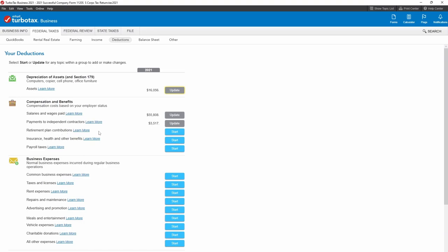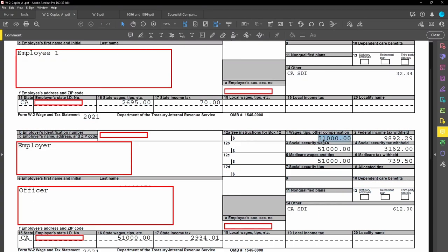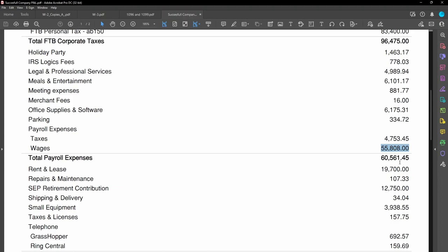Okay, and retirement. We didn't have any retirement. Actually, yes, we did pay retirement, a SEP retirement contribution. This amount was calculated and paid, and this is 25% of the salary of the officer. So remember, we go back to our W-2s. We knew during the year that we're going to get paid $51,000. Out of this, 25% is $12,750, which is this amount. This is what we contributed to our retirement as a SEP retirement account contribution. We paid that in 2021, so we can take it as a deduction, and that's what they're asking for here.